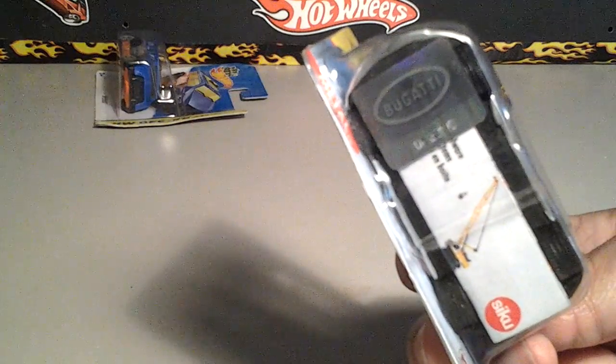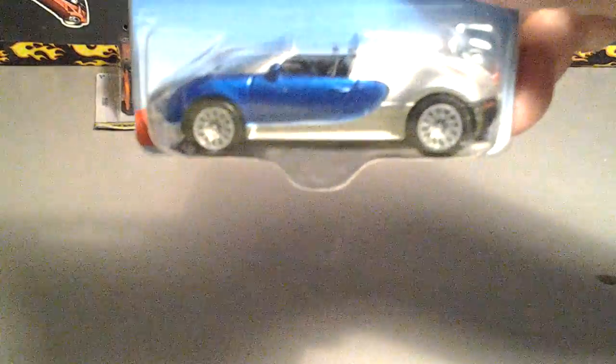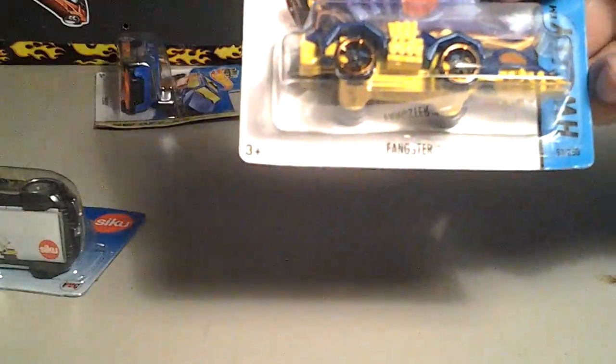Kind of heavy too. Looks like it has a little seal there also. Little hologram seal. But I don't think I'm going to open it yet. If I get a couple more, I might. Tempted to, but real rubber tires on that. Man, this thing is awesome. Thanks, Steven. And looks like I got another treasure hunt, the Fangster.